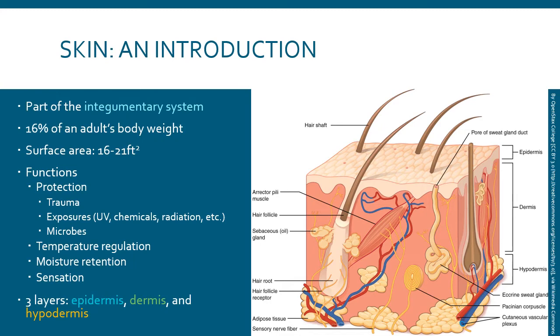It has a number of functions. It's a protective organ, so it protects you from trauma, from exposures to things like UV rays, chemicals, radiation, other things in the environment, and from microbes. It is a first line of your immune system. In terms of exposures, when you think about sun exposure, it's in fact UV exposure that produces damage to the cellular structure of the skin that then leads to wrinkling. So while it is a protective organ, it is not perfect, and some things, of course, do get through.